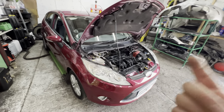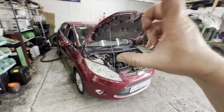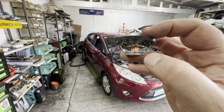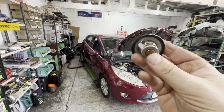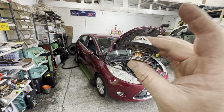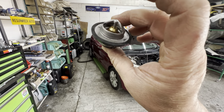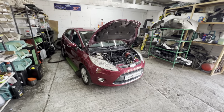What I'm also going to do is take the old thermostat out and stick it in some boiling water. If you stick a thermostat in boiling water, you should be able to see it open and close. It should just go open and close in there, that spring. That's what you're supposed to do. So we're going to put that in some boiling water to see if it doesn't do it. If it doesn't, then that's definitely the problem. But I'm going to switch it out anyway, and we'll go from there. So let's do this. I'll set you up.